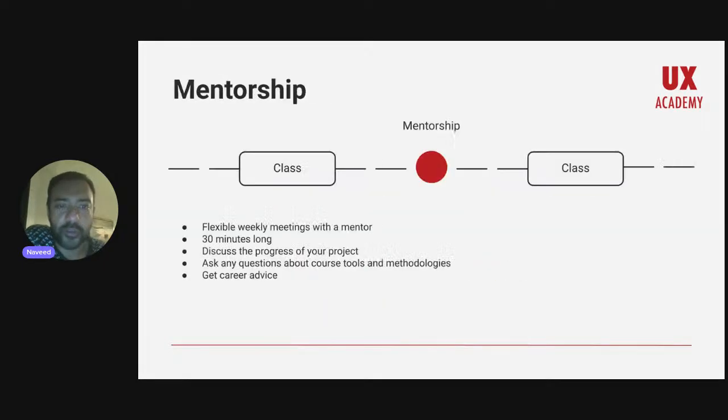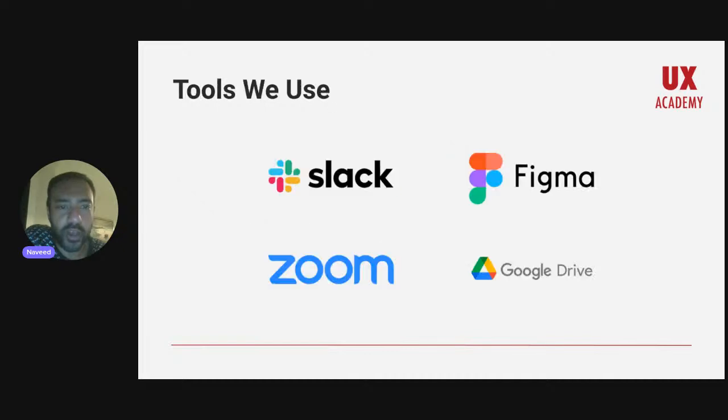Sometimes people ask about the tools that we cover. In this case, you'll be using Slack to communicate with your teacher and with the project and the company. We'll use Figma, Zoom for sessions, and Google Drive to share slides, so you'll get access to all the slides. And the sessions are recorded as well, so just in case you can't attend a session, you'll be able to replay it later on.